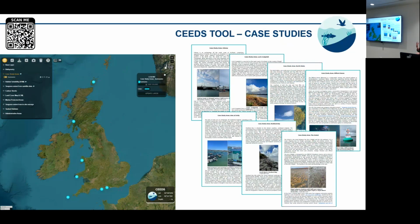So for the data that we've collected from the project so far, I'm just going to quickly show you that individually. Basically these are our case study sites, and for each of those, from the social and governance side, there's a PDF with information on each of the different sites about what we know about each of those locations. So you just click on it and you can download the PDF.